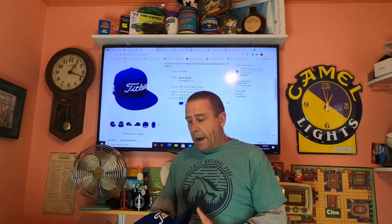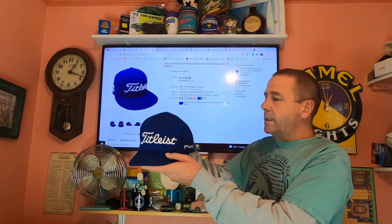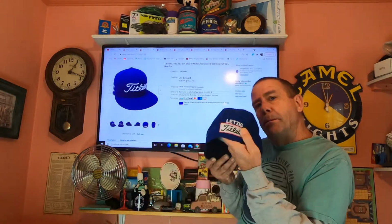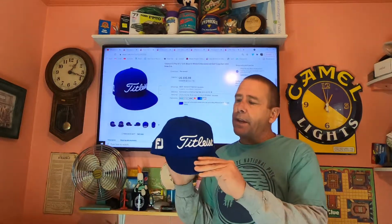Today is Wednesday, November 10th, and we have 6 eBay orders going out today. First item we have going out is this Titleist Pro V1 Hat. Picked this up at my local thrift store. I paid just 50 cents for this. This sold for $15.98, and the buyer is paying $5.40 in shipping.